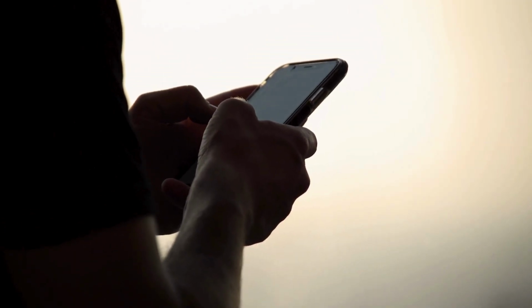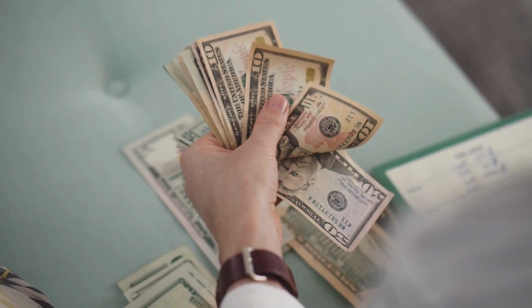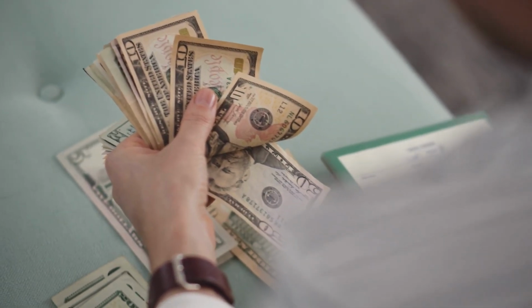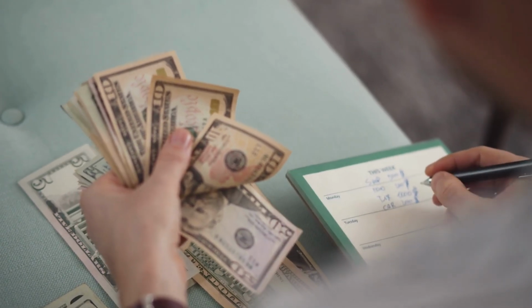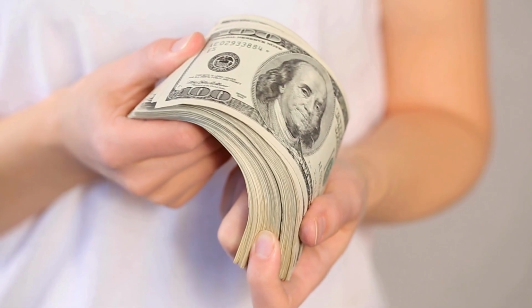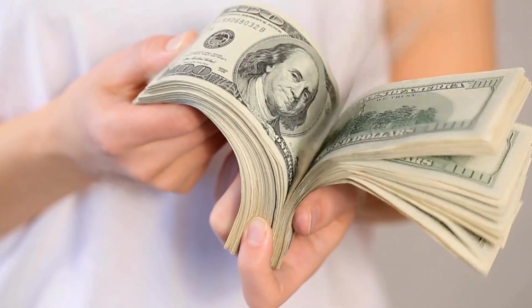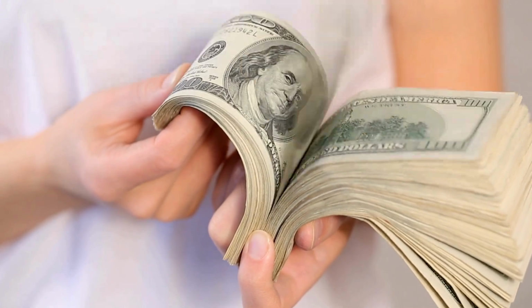Today, we're diving into something super quick and super efficient, the 5-minute budget. Yes, you heard that right. A budget that only takes 5 minutes to set up. But is it effective? What are its strengths and weaknesses? And who is it best suited for? We're about to find out. So, let's get into it.